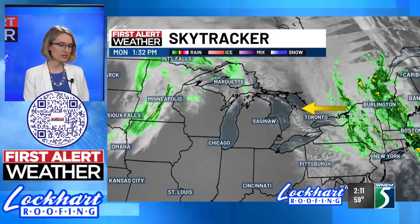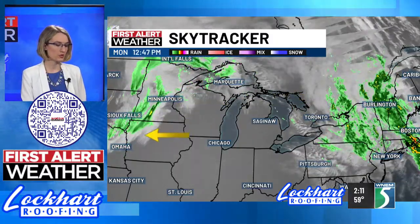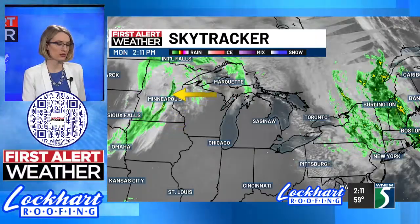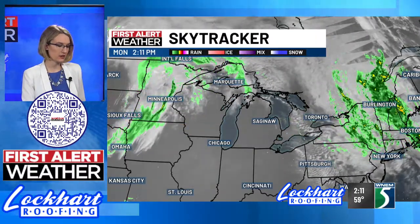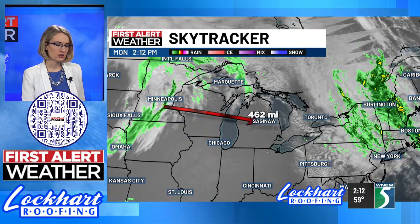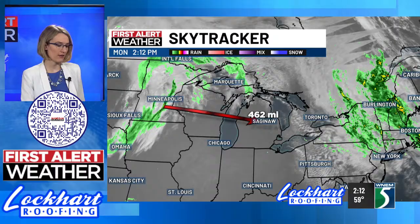So that's going to continue to kind of pivot eastward, and that's what's going to be bringing us the rain chances along with this cold front. That's why our highs into the 50s do drop back a little bit more as we go throughout this week. So this is going to be the rainfall that we're watching for tonight. So we have quite a bit of time before it gets here. I will actually bring it to about now, just a little bit of that leading edge. So you can see it's about a strong 450 miles away yet that still needs to travel before it gets here.